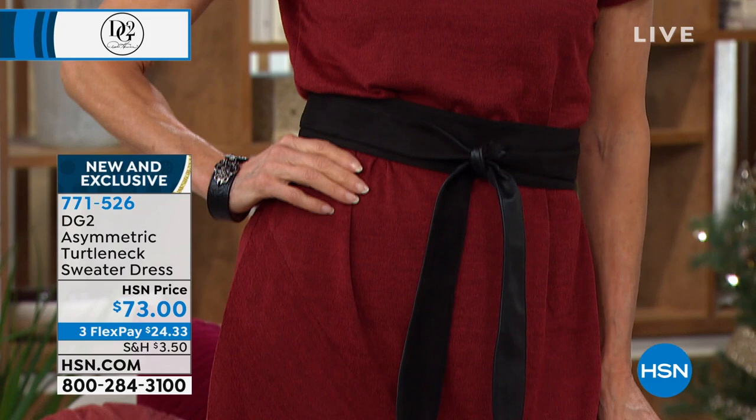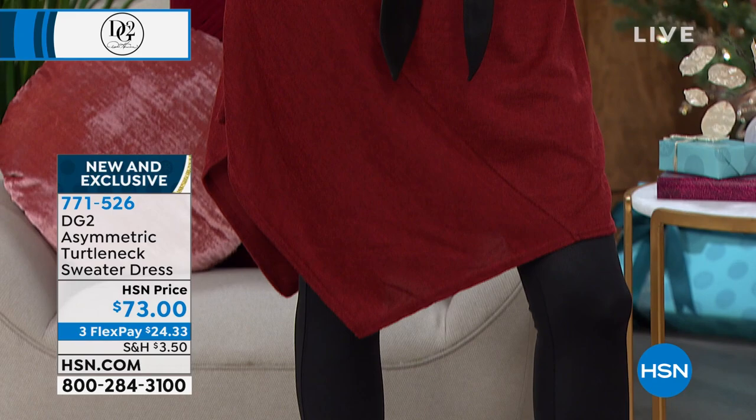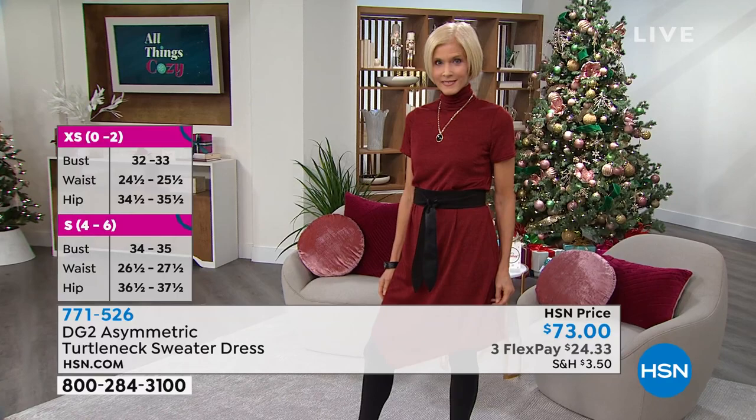Such an easy way if you live in a cooler climate. But for those gals that love to wear a little knit dress for work, this is so pretty because it can be worn under a blazer. It can be worn on its own with that true turtleneck and the short sleeve. And it is the softest, coziest knit dress you will ever put on.